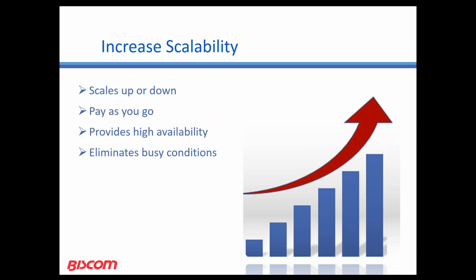A hosted fax solution provides a lot of advantages in scalability over legacy on-premise fax solutions. A cloud solution, such as Faxing Anywhere, provides the flexibility to scale up or scale down easily and quickly, depending on the changing needs of your business. Also, a cloud solution allows you to pay as you go. You pay only for the faxes that you send and receive. No need to pay for the extra ports for peak times.